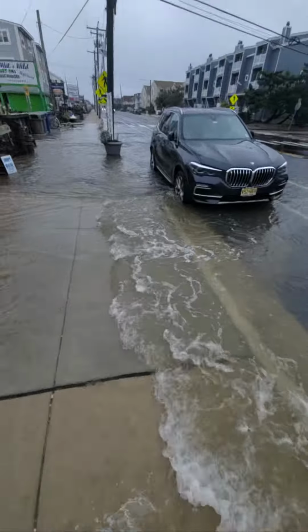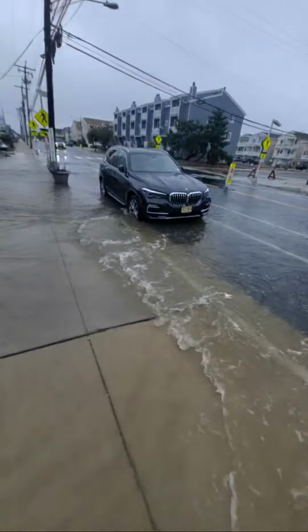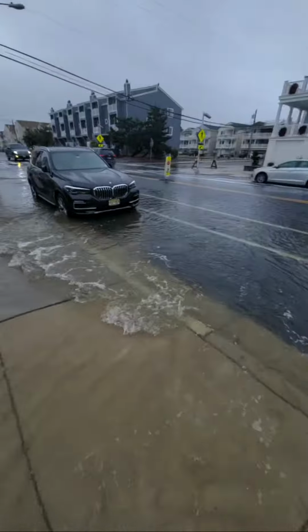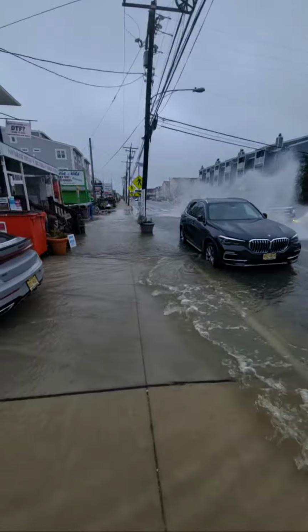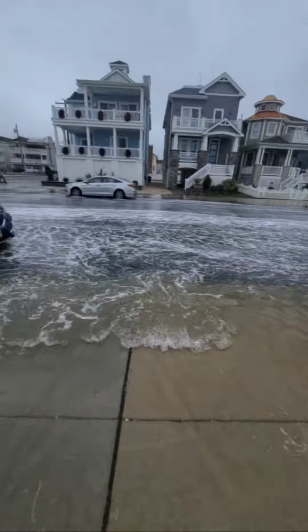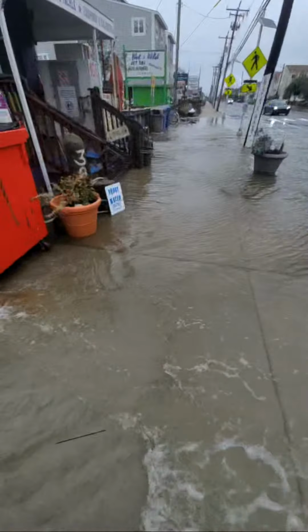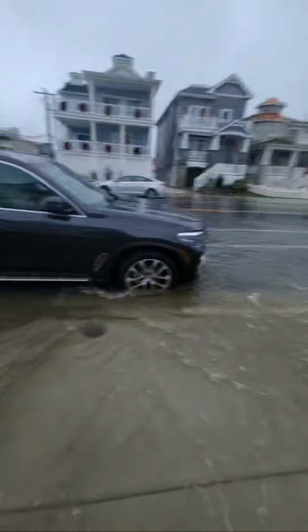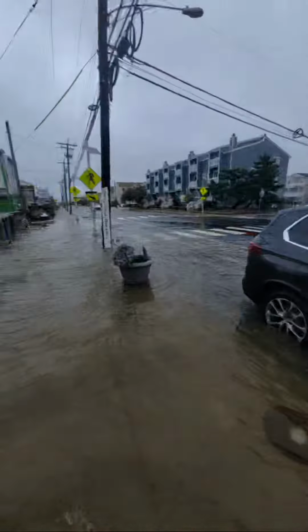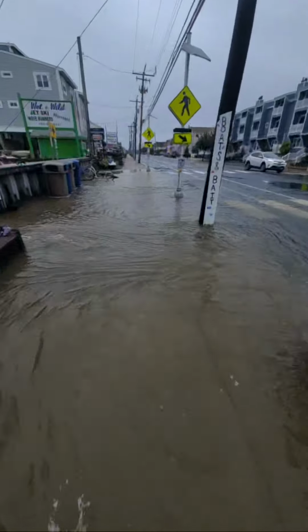But yeah, look at this, guys. Wow. Oh, wow. The current's super strong. It almost knocked me off my feet there. I need to be careful. Yeah, and you definitely can't underestimate water when it comes to knocking you down, because this current was a lot stronger than I expected. But yeah, this is insane, guys. Seeing more storm surge running right over here.